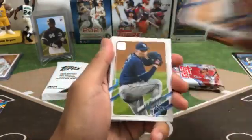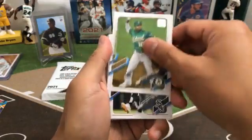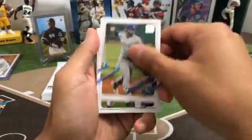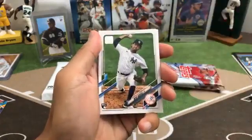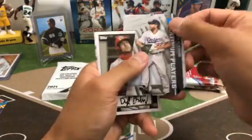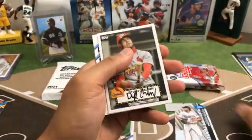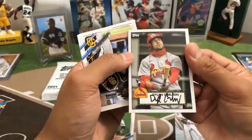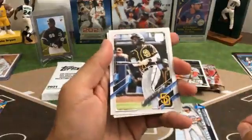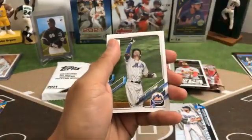Wilmer Flores, Blake Snell, Corey Seager World Series, Marcus Semien, Luis Garcia, Adalberto Mondesi, Justin Verlander, rookie Deivi Garcia for the Yankees. I got a Platinum Players insert, Clayton Kershaw, Dodgers. I got 52 Dylan Carlson, rookie for the Cardinals. Jurickson Profar, Will Smith, Oscar Mercado, and Brandon Nimmo.